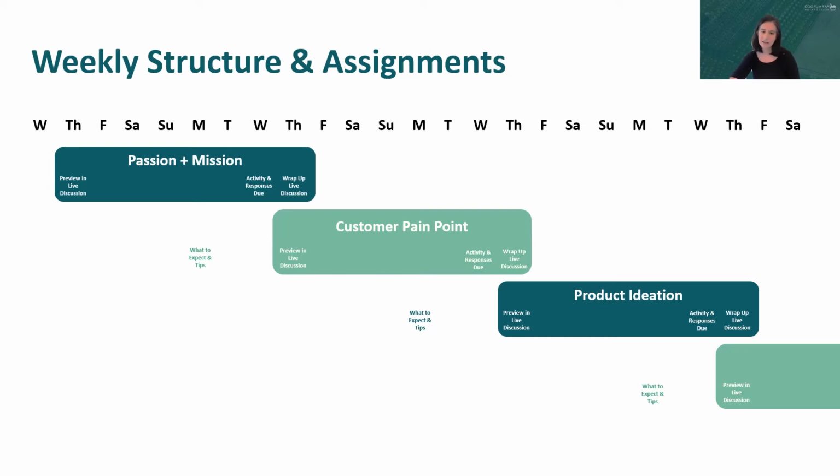And then on Monday, you'll get a what to expect email from me for our customer pain point, but then on Wednesday, your activities for passion and mission will be done. Then we'll wrap up the live discussion on Thursday and do the preview for customer pain point. Then you'll go through the week. The live discussion at the end of the week often confuses people at the end of the module because most people are used to having like a lecture first and then they have the assignment.